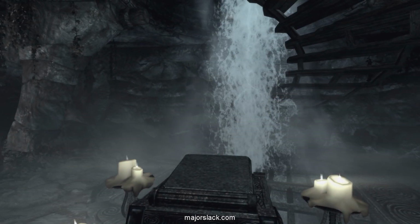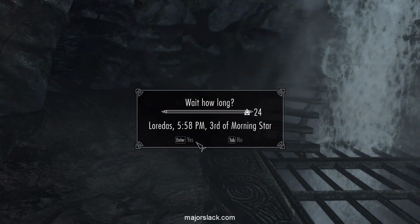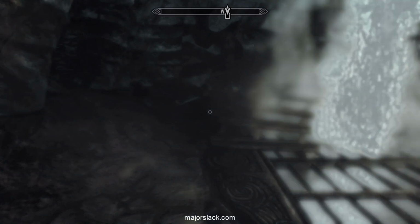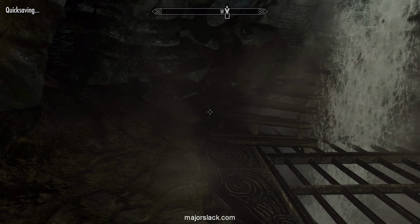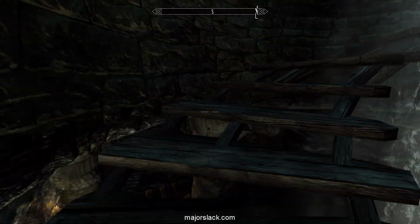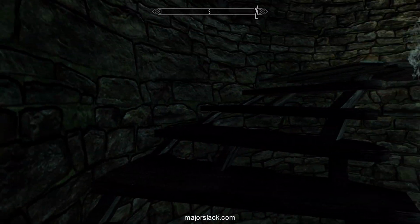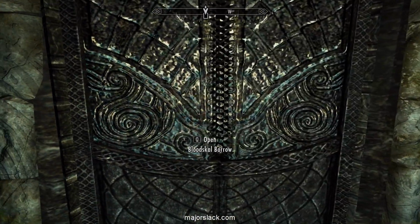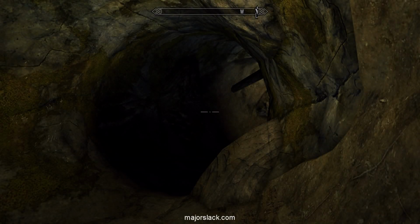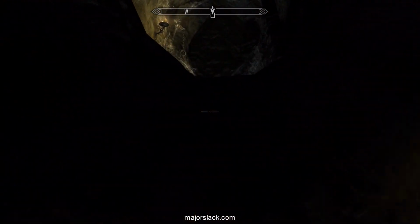There you go. All done. Alright, now first thing you want to do here is wait another 24 hours to recharge your Embrace of Shadows. Okay, and in sneak mode. And all we have to do is just get out of here. We're gonna have to go through Bloodskull Barrow though. You could fight your way through. I don't recommend it. There's not really much to be gained from doing that, so we're just gonna sneak through.